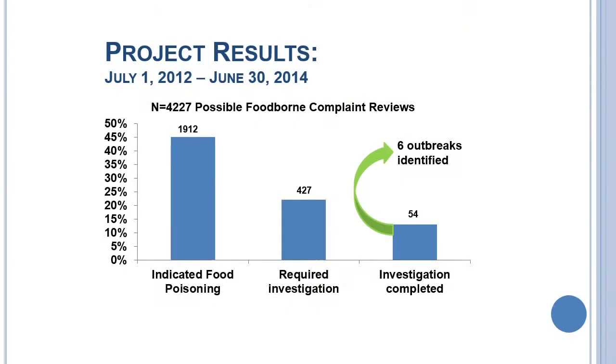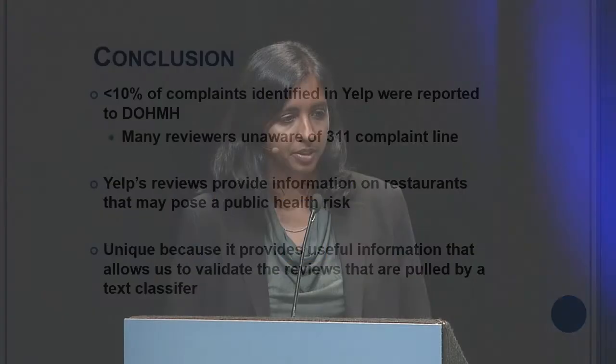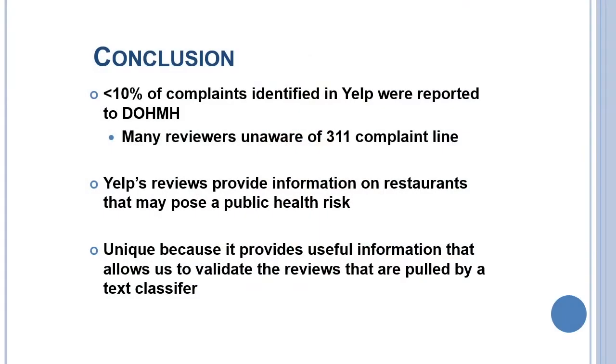This is really just a pilot project, but the first couple of years, the text classifier program has pulled about 4,000 reviews as possible foodborne complaints. And out of those, we've identified 6 outbreaks that we would not have heard about if we weren't doing this project. So it's been a really successful project. Less than 10% of the complaints that we identified in Yelp were also reported to the health department. So we really know that social media data is an untapped resource of finding potential complaints.